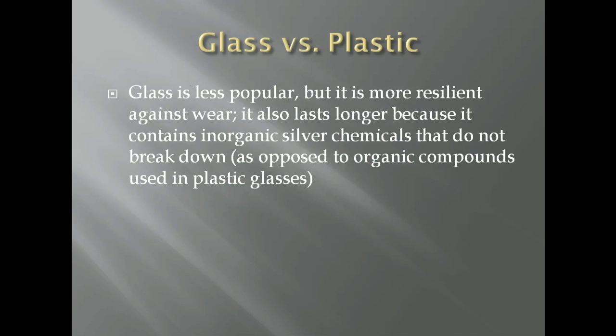Glass versus plastic. Glass is less popular, but it is more resilient against wear. It also lasts longer because it contains inorganic silver chemicals that do not break down, as opposed to organic compounds used in plastic glasses.